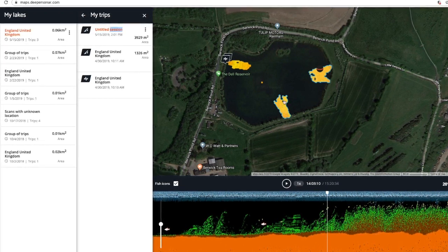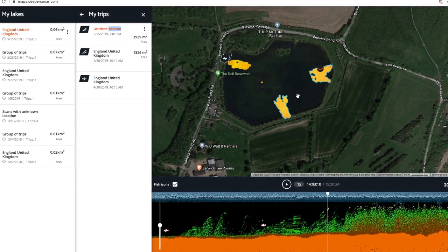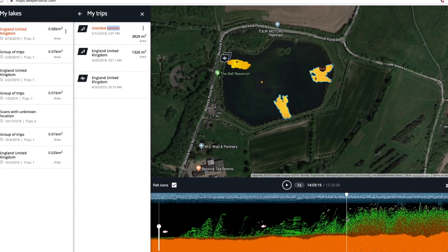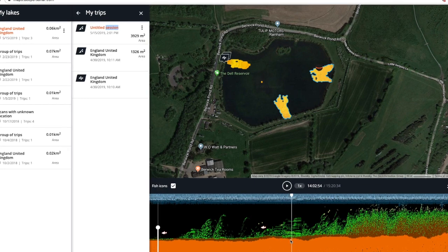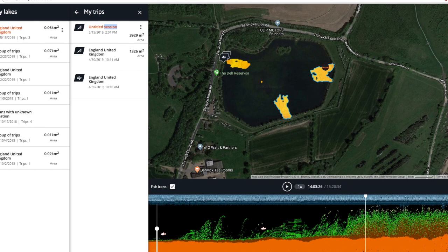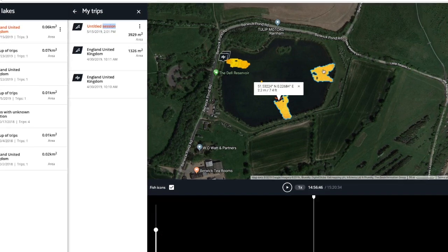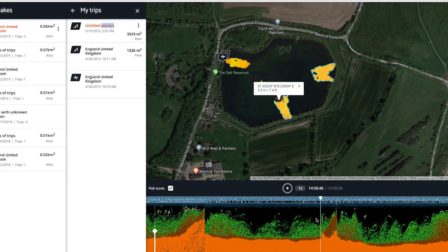So if you can see here, this is probably the best area I could see. I found a lot of weed. If you can see down here, this is representing all the weed, vegetation, etc. And the way this bottom bit is down here, it's telling me that it's a hard bottom. But if I click up, if I get the Deeper over onto here, it will skip onto this part of the swim.